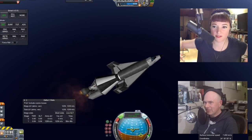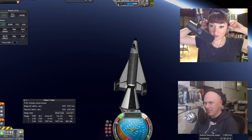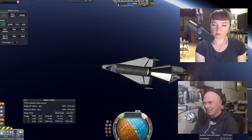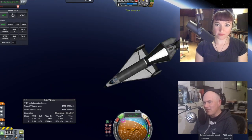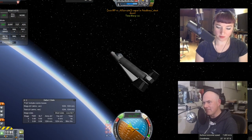Oh, there's the shift. Oh, I made a mistake there. That's the screen shift, and what I was supposed to do there was, okay, well, I kind of messed that up. I meant to shut down the engines first and detach this stage so it would fall into the atmosphere. Now we're spinning around in space.